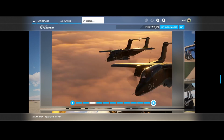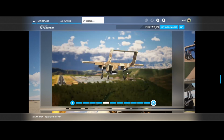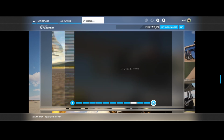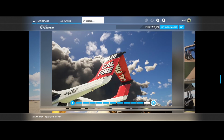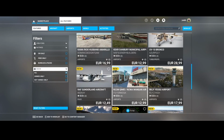And this one is, I would say, very detailed, as you just saw in the pictures. Different liveries again. So pretty cool. The tires are even, I would say, modeled really detailed. And you can also depart from an aircraft carrier. So have fun with the OV10 Bronco.